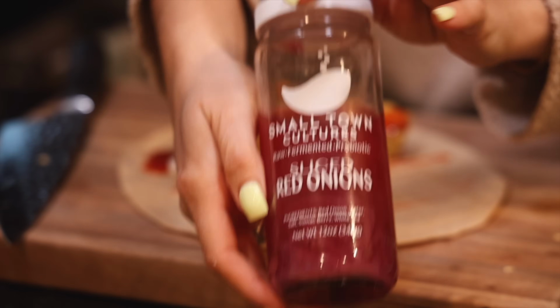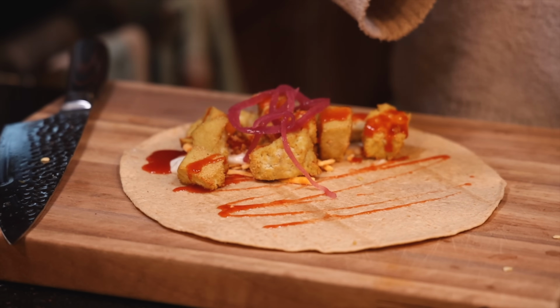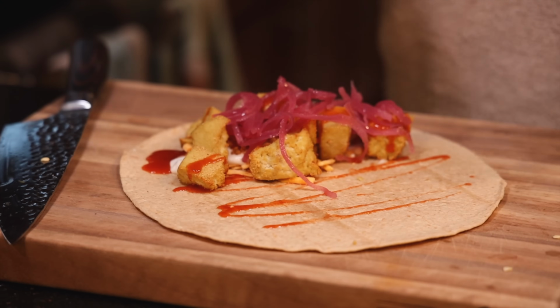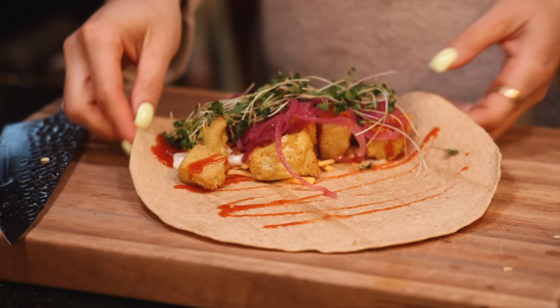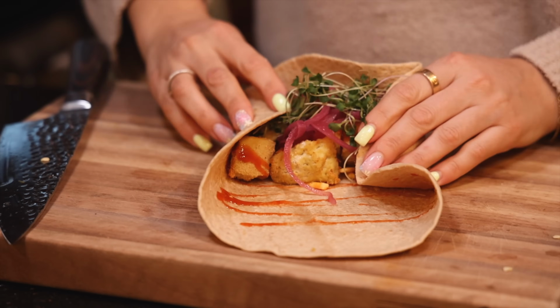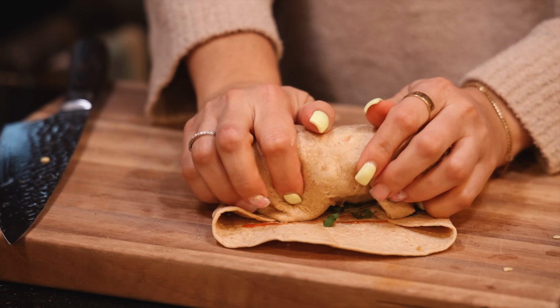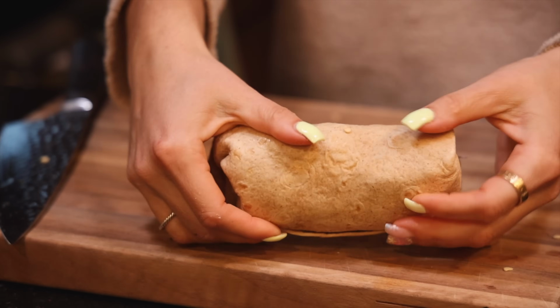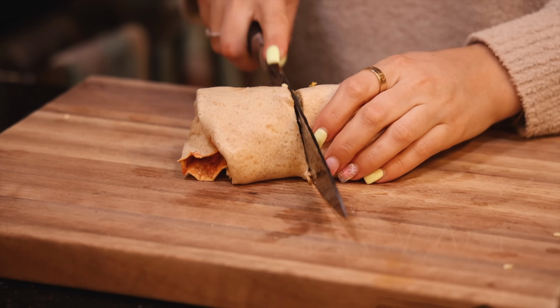And then I'm going to go in with some pickled red onions. I love this brand, Small Town Cultures. They're so good because these are probiotic pickled red onions, really cool. And I didn't have any lettuce, so I just put in some sprouts for greens. And then I'm going to wrap it up, and then we will throw it back in the air fryer for 5-ish minutes at 300 degrees just to warm everything up and hopefully get some of that vegan cheese a little bit melty. We'll cut it in half.